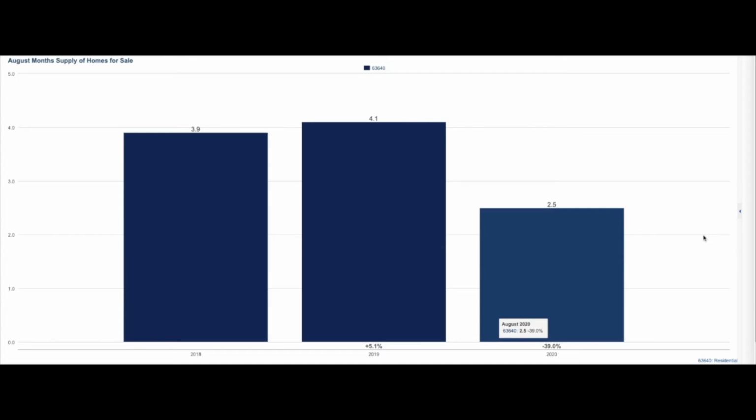In 2018, we had 3.9 months supply of inventory. August of 2019, it did increase slightly to 4.1. But then in August of 2020, we dropped all the way down to just 2.5 months of supply on the market. So this makes it a very strong seller's market. We're going to go back real quick here to our other chart.